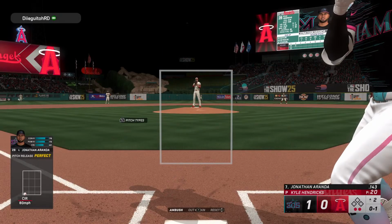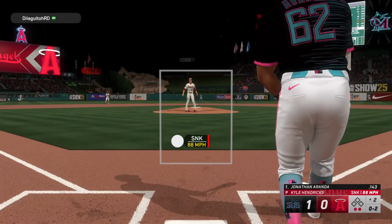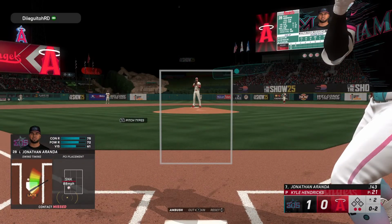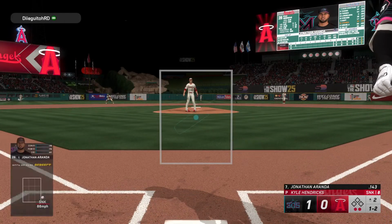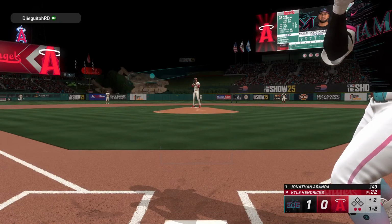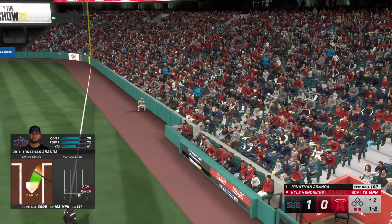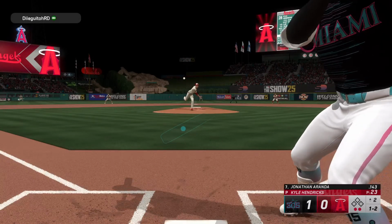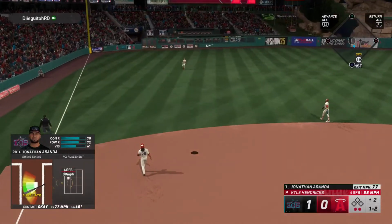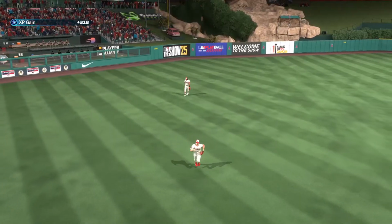Aranda, 26 years old, and he's a native of Mexico. Strike 2. This guy's got such a good sinker. As a hitter, you've got to look up in the zone. If you look down, you're going to be chasing stuff in the dirt. And ball 1. Really good take, especially with 2 strikes. Fouls it off, still 1-2. Makes the grab, and that'll end the inning.